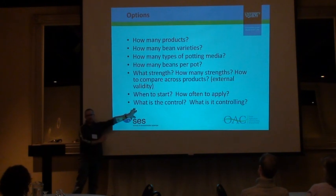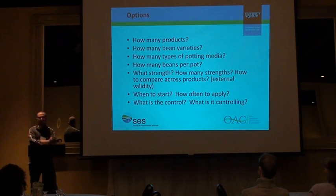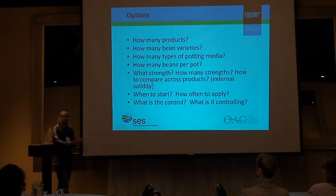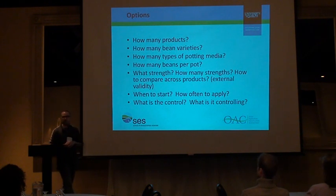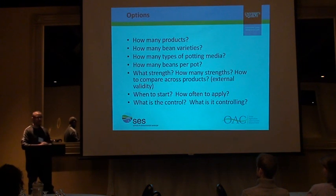This is usually a good one, actually, in this discussion. What is the control in this case? We always have a long discussion because some groups want to use a concentration of 0, in other words, just plain water as one of the groups, and other groups don't want to do that. What do you gain, what do you lose by including a water treatment, given that you have a fixed number of replicates that you can use?